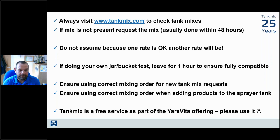So again, please use the service and then ensure the correct mixing order for any tank mix tests. So if you request something, please use that mixing order that we've highlighted. And then again, please use the correct mixing order when adding the products to the spray tank. There is no point in requesting the correct mixing order for a request, but then when it comes to being on farm, putting the products in whichever's nearest the chemical store door. Use the correct mixing order, because as we showed in the video, it's vital.